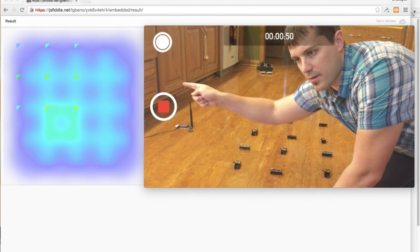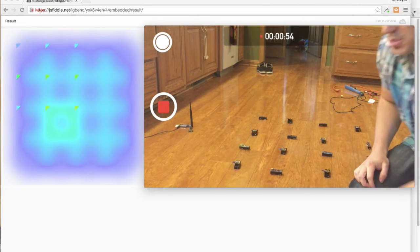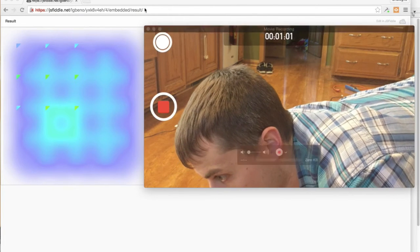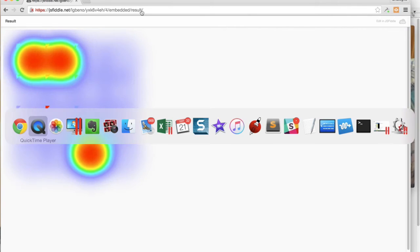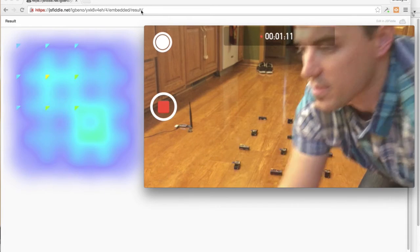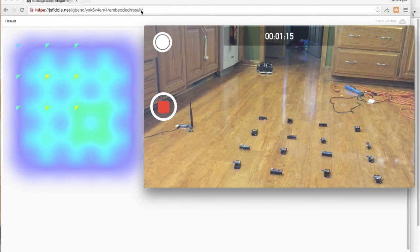Right here on the screen, you can see a grid. This is actually showing the temperature gradient between these items. And so if I reset the gradient, we can see all of the temperature data feed in.